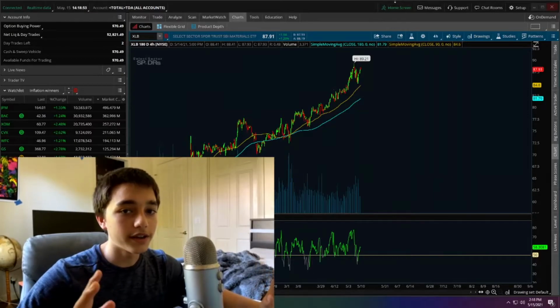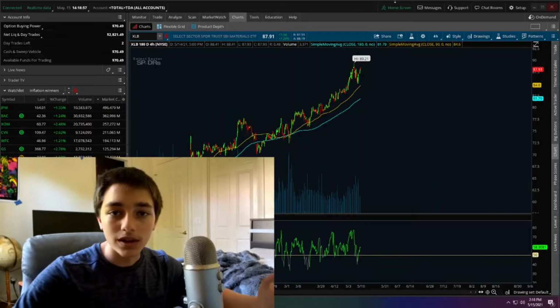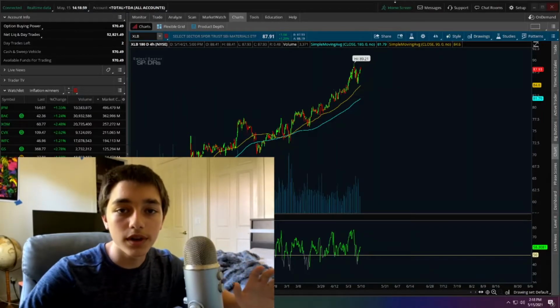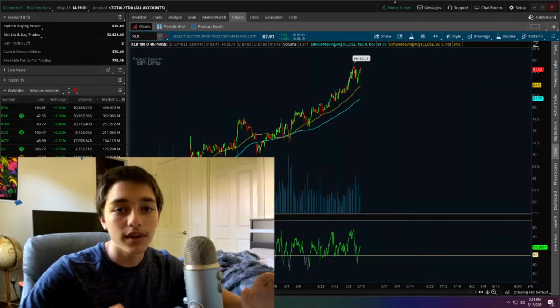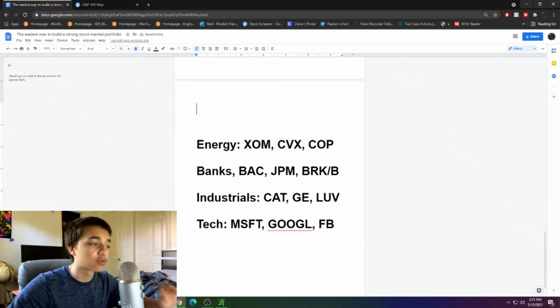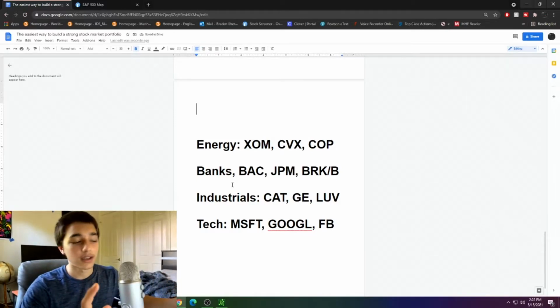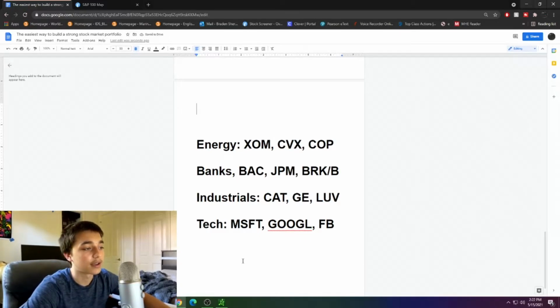Now that we have a clear view of what stocks do well during a high interest rate environment, let's build a balanced portfolio that will maximize growth and minimize risk. Here's a list of the top 3 companies that will perform well in a high interest rate environment. And because it's always good to have some tech exposure, here are my top 3 picks for tech. Feel free to pause the video and write down these ticker symbols here.